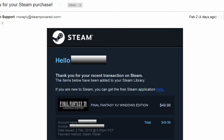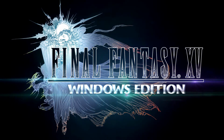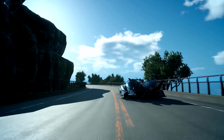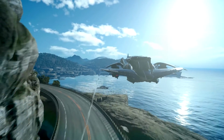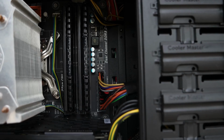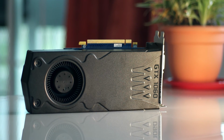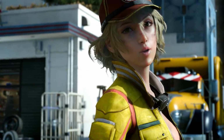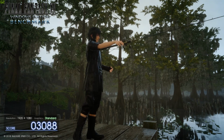Hey guys, so I pre-ordered Final Fantasy XV on Steam, the first Final Fantasy game I own, believe it or not, and was pleasantly surprised that Square Enix had released a benchmark tool a month ahead of the game's launch. I was wondering how my old Core i5-3570K, 16GB of DDR3 memory, and a GTX 1060 6GB graphics card would hold up against this pretty game. Unfortunately, this benchmark tool is a little lackluster.